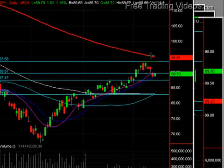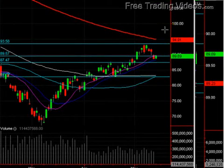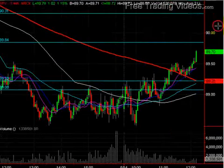And that makes a lot of sense with, again, all the overhead resistance, especially the big red 200 MA coming down over us. We need to chop around on that before we break out, most likely. And since we're odds-based players, we need to play the odds, and that's going to be a big one. So very good. That's my run around the markets.